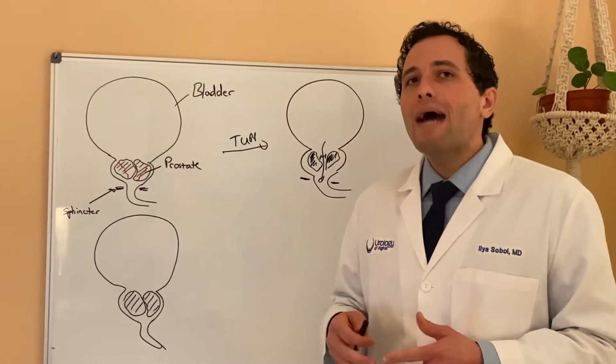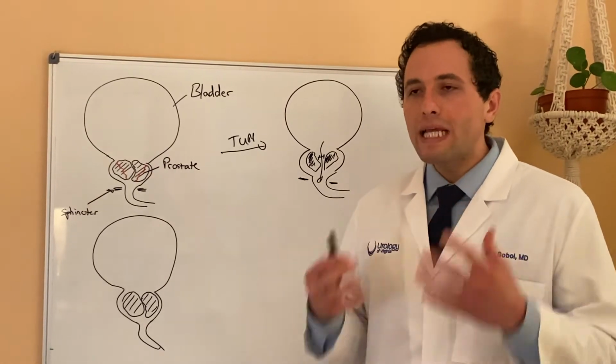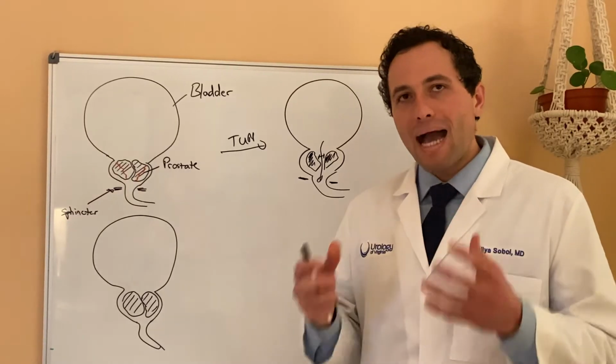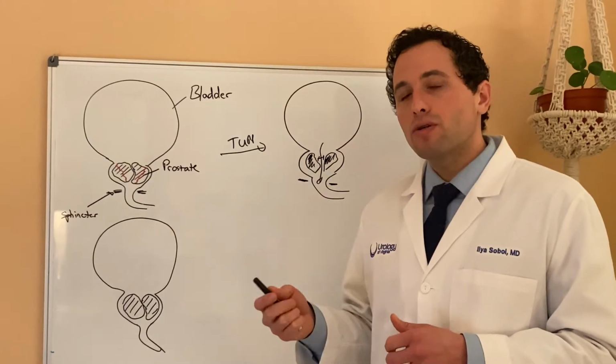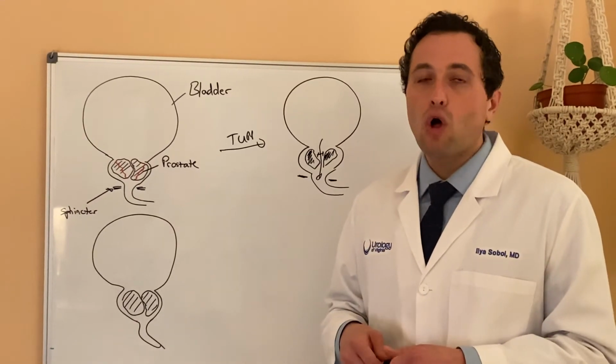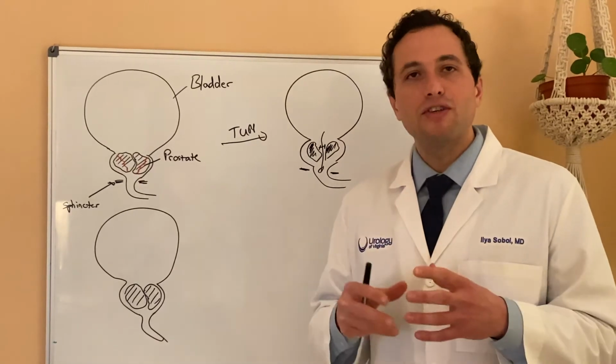The issue is if you have a little bit of a larger prostate, or if you have a bladder that doesn't work well, then you really need to get the maximal deobstruction that you possibly can. That's where this procedure is not quite as effective as HOLMIUM laser enucleation. Enucleation means removal of the center of something.